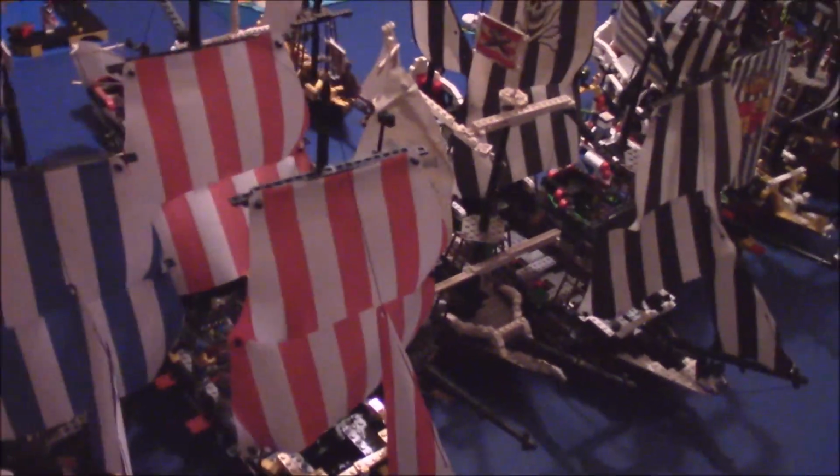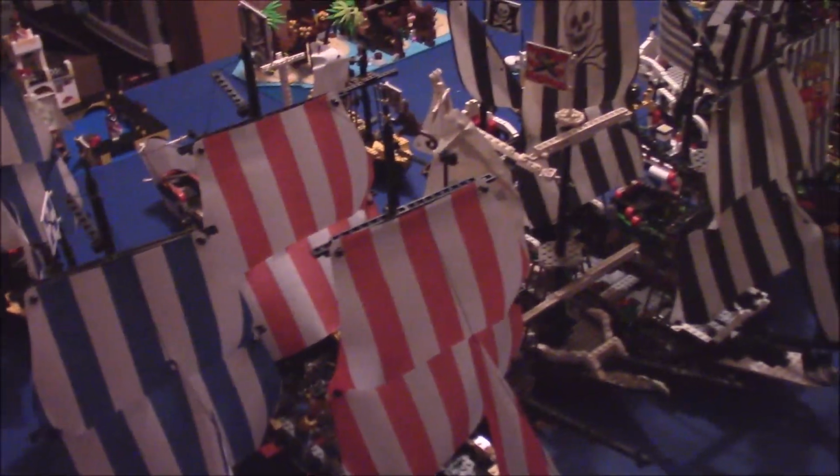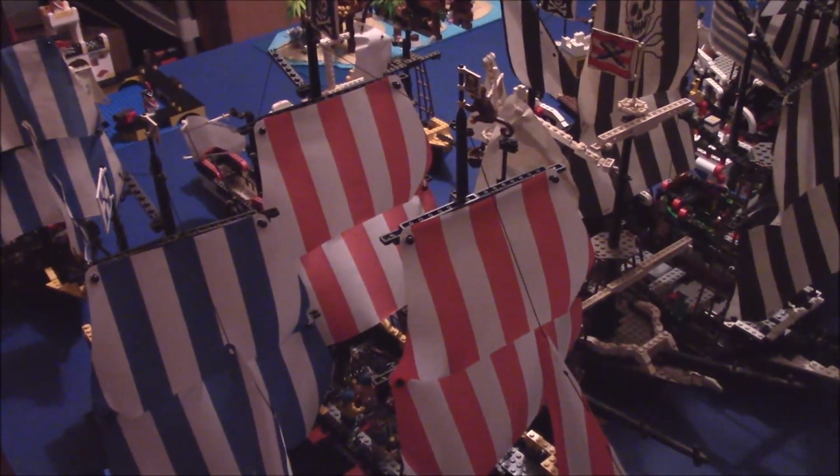We'll see. Then I have the Black Pearl, the Queen Anne's Revenge, and the new Black Sea's Barracuda. And so, yeah, I had no idea I was this close to being able to complete it. And I have a bunch of extra hulls that I've acquired from various places, so we'll see what I end up doing.